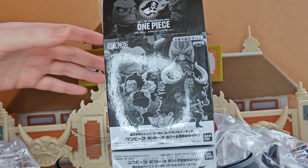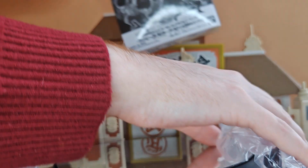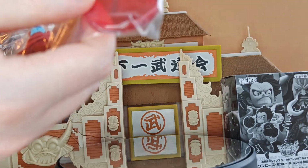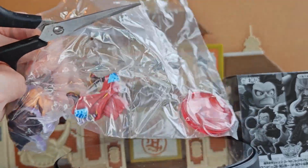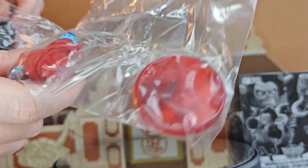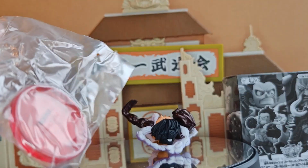I think we're going to start with Luffy. We have to start somewhere. So let's put this off to the side, and Kaido is just going to come off camera for just a second, because Luffy looks like he'll just be a little bit easier to put together. And this looks like a really cool WCF figure. All the WCFs, I wouldn't say there is particularly any bad ones, but some of them are like a layer above, and this looks like one of those.